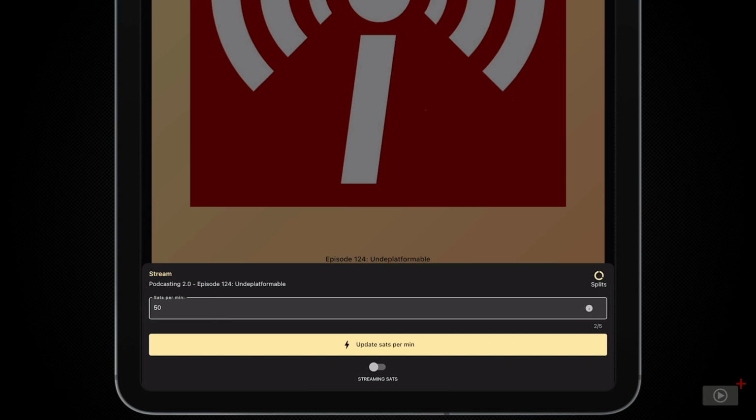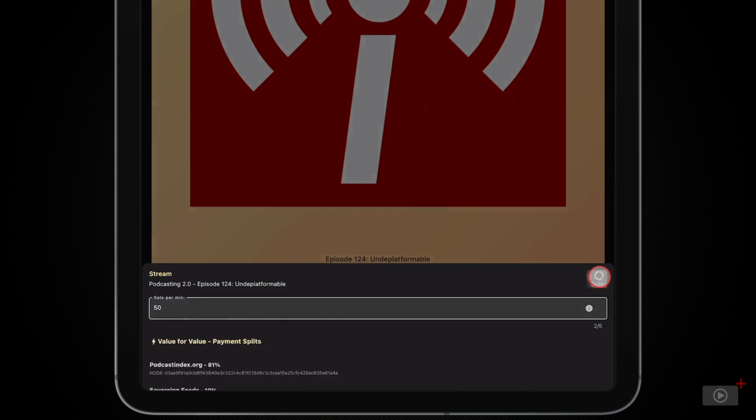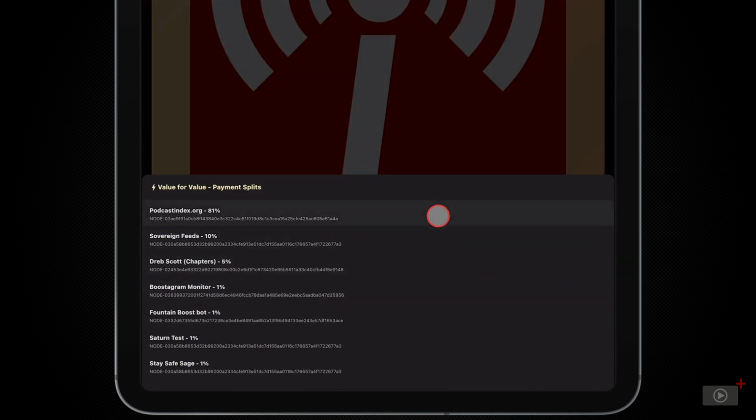Another really neat feature, because this is using the Lightning Network, is that those 50 sats per minute can get split between different contributors. If I go to splits, you'll see, well, this is quite a complex split. So podcastindex.org gets 81%. Sovereign Feeds, whoever that is, gets 10%. The chap who does the chapters, Dreb Scott, he gets 5%. Boostergram Monitor, I think these are all background infrastructure pieces that Adam knows about, so is contributing to them by putting them into the split.